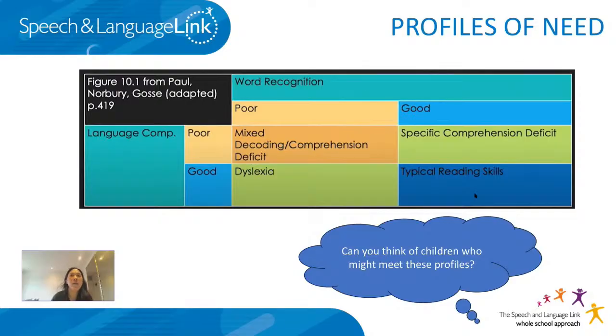And then we have the last category I want to talk about, the ones with mixed decoding or comprehension deficit.